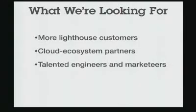What we're looking for, the reason we're out here today, is we're looking for more Lighthouse customers, right? We'd love to get this feedback from customers. We're looking for good talent. We just finished a Series A raise. We're going to be growing at a pretty good clip. And of course, we're always looking for ecosystem partners, right? So companies like Puppet Labs and things like that that we already have partnerships with, we know that the cloud is an ecosystem.